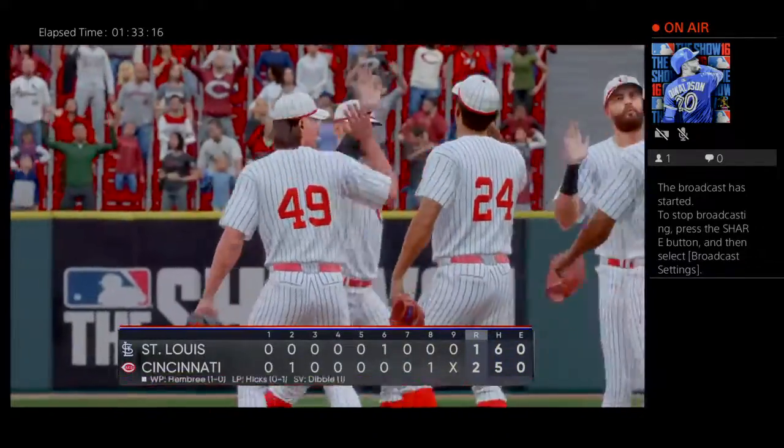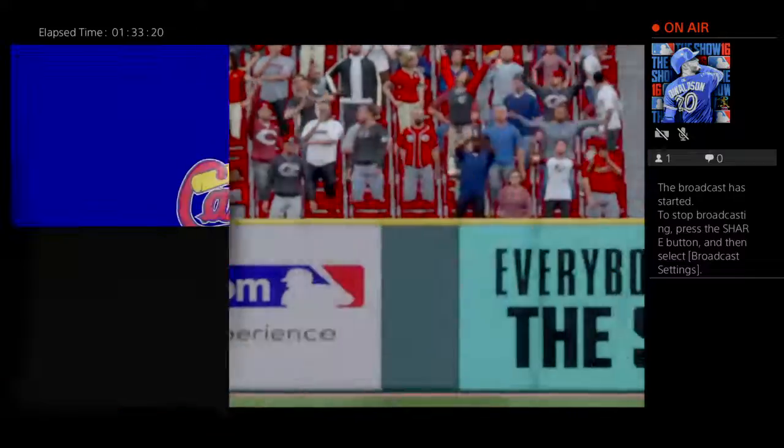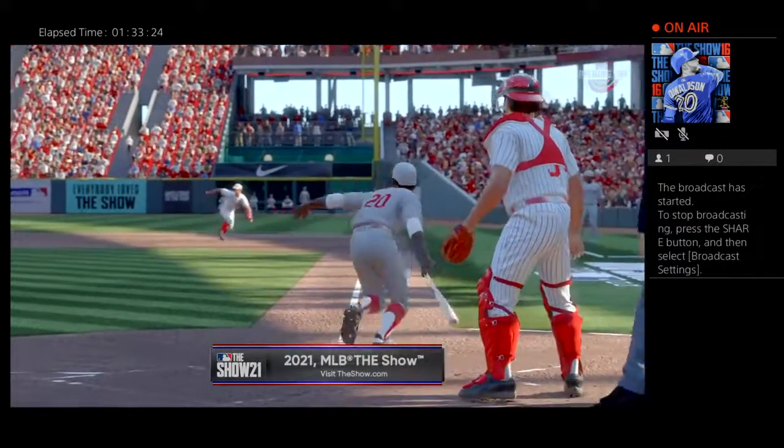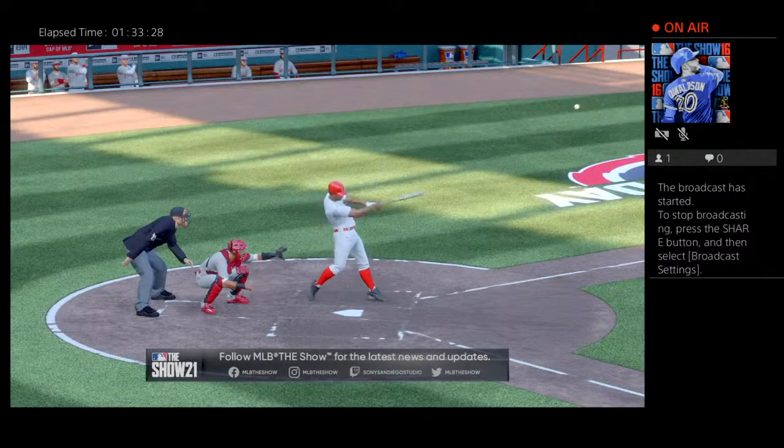The Reds came through late, taking the lead in the 8th to secure the victory. Heath Hembry claims the win out of the pen, his first. Rob Dibble closes the door for the save, his first of the year. So that will wrap things up.